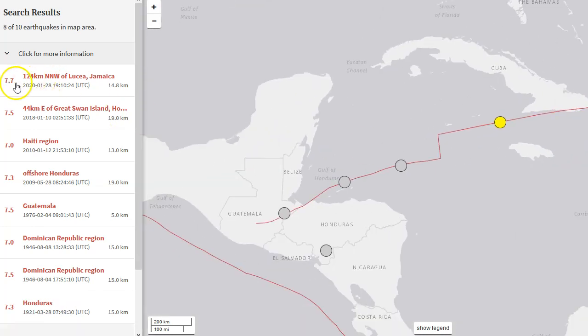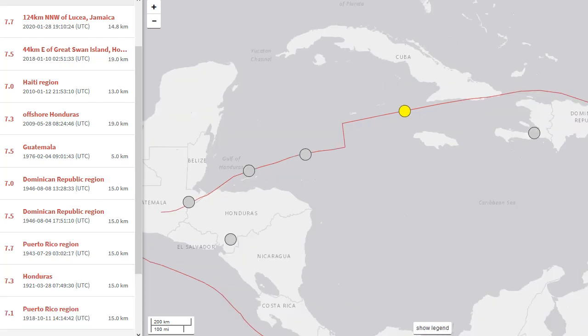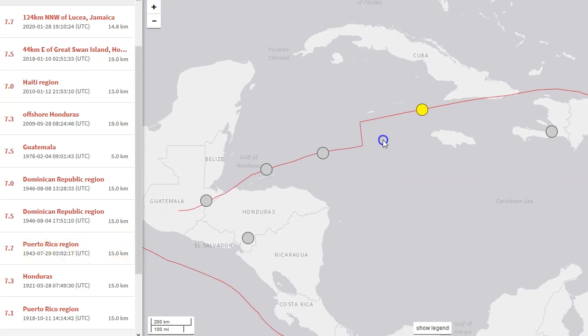Now, notice it was a 7.7, maybe a 7.8, 7.9, but it says 7.7. Look, we have a 7.5, 7.0, 7.3, 7.5. So since recording for earthquakes, which started around 1900, when they actually started keeping databases and stuff like that, this is the largest one to hit since 1900. I mean, over here there was a 7.7 in Puerto Rico, but I'm just saying this basically is the largest that we've seen in this area since 1900, which is crazy.